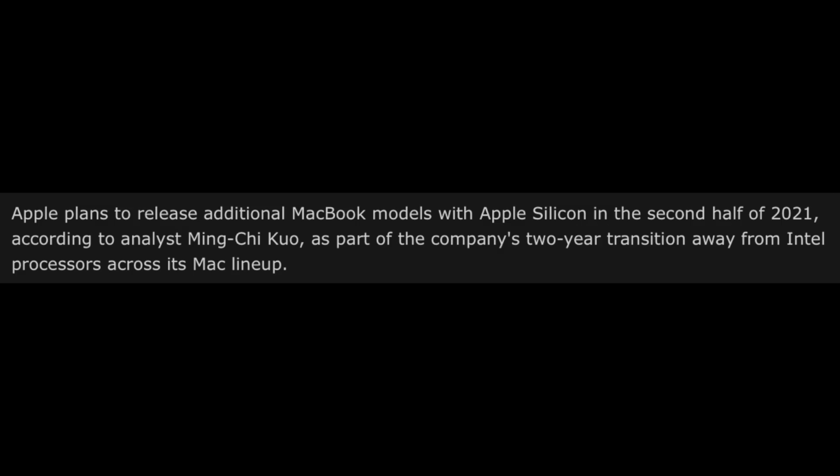Now let's talk release dates. A lot of people are saying that it could be coming out next month in March, but multiple sources are saying second half of 2021, and most likely the third quarter according to Ming-Chi Kuo, which would put the release right around July, which I think makes sense because that student buying rush is going to come in the summertime, and it just makes sense to release a new computer.